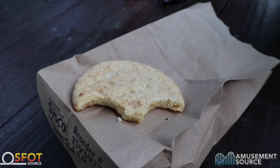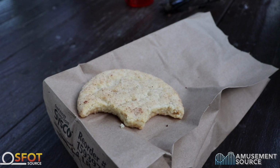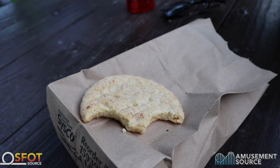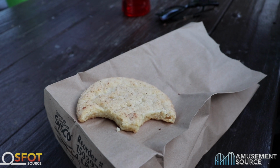Here is the Snickerdoodle Cookie. As you can see, we got a little ambitious with this one and ate some of it, but I didn't eat it. Someone else ate it, but let me give it a try. Okay guys, let's try it. That's real good. It's really good and very soft, unlike the other one.